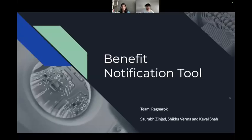Hi everyone, this is Team Ragnarok and we will be presenting what we have built. We have built a benefit notification tool.